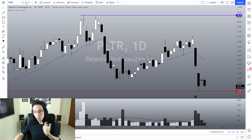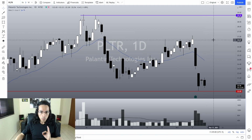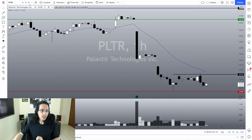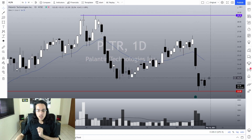However, we must wait for more confirmation. Okay, I'm not saying this could be enough for a true reversal, but let's wait for more patterns. If it actually triggers this bullish pivot point, it's going to be a very nice start, but I'd rather wait for a bullish confirmation in the daily chart as well.